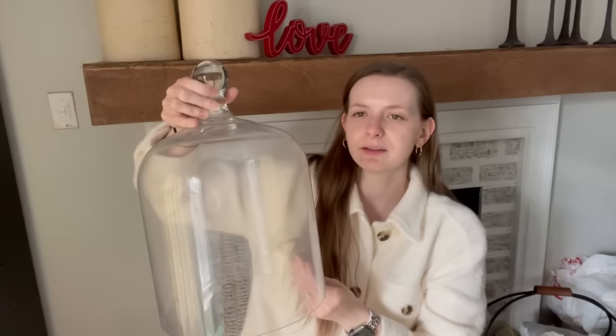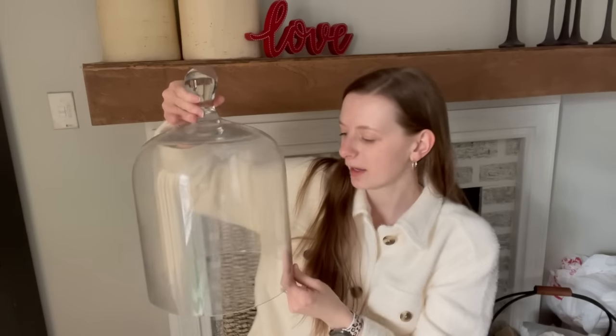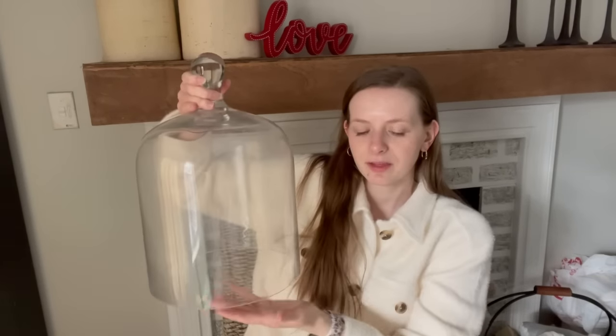And it was so convenient because the woman that was selling it lived legit 5 minutes from my house. So God love that. Definitely need to clean this a little bit, but it's this giant glass cloche. It was only $15 and I probably won't put this on anything, honestly.